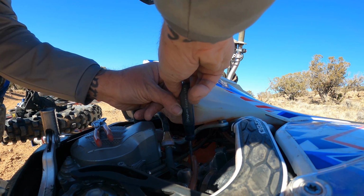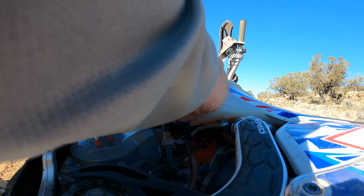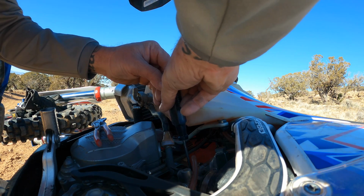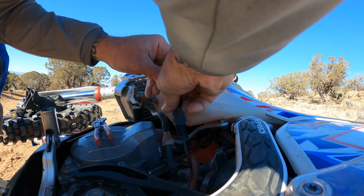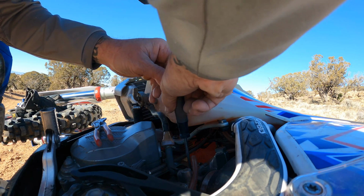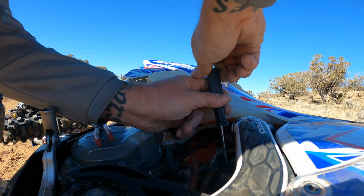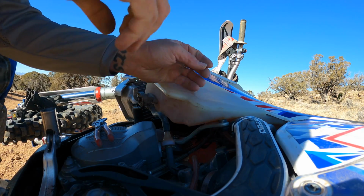So I'm a big fan of carburetors. And then theoretically, if I get this Keihin dialed in to where I like it, being that it is a Keihin, I probably won't have to ever do anything about it again, unless I go to like sea level or something like that.